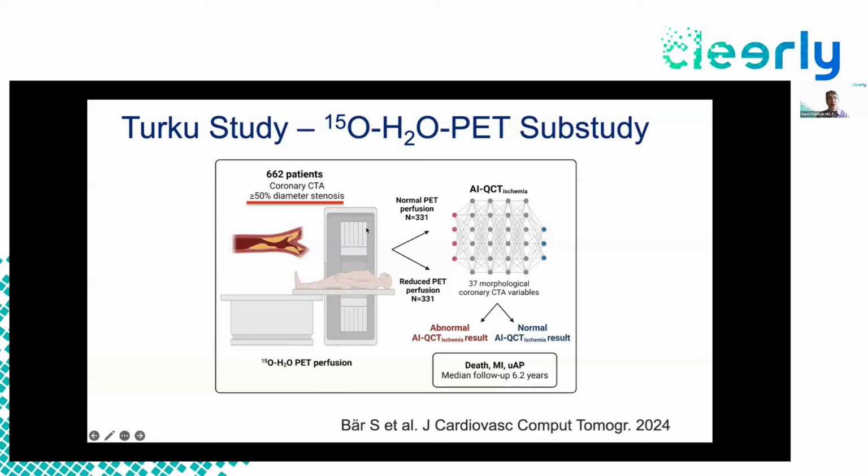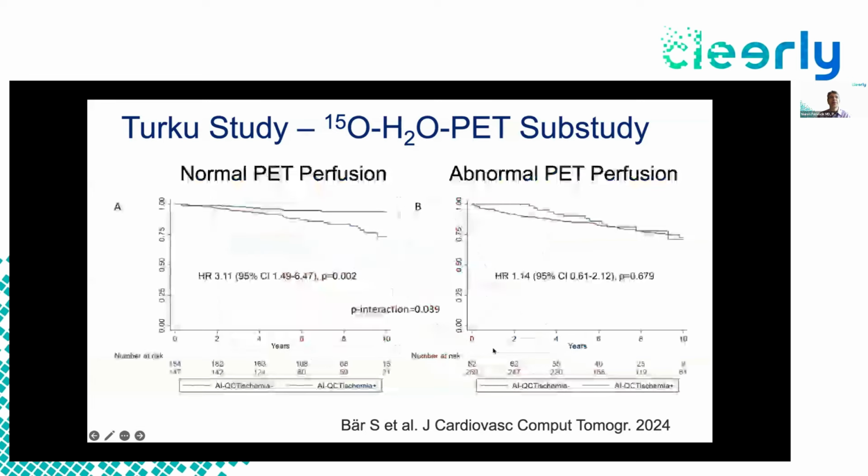Johanni Knuti and his group also analyzed a subgroup of patients who underwent 15-O water PET study, so the myocardial perfusion study and detection of ischemia by PET. They then looked at the patients, again AI-QCT ischemia positive and negative, stratified by the presence of ischemia. What was very interesting was that it was the patients who had normal PET perfusion, and probably were less likely to go to invasive assessment and invasive revascularization, those were the patients in whom AI-QCT predicted future cardiovascular events.